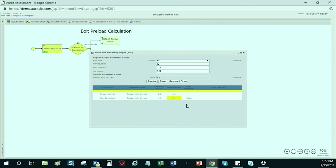If it comes up yellow, that means that we are below the limit for what we're allowed to be for either the bolt or for the material, which means that we're safe, but we're not necessarily optimal. Green would fall into an optimal range, and if we are in red, as a marker, that means that we are outside of what's considered to be an acceptable limit.